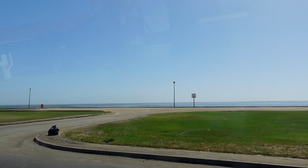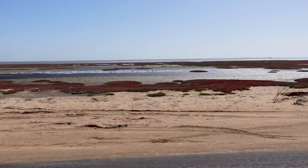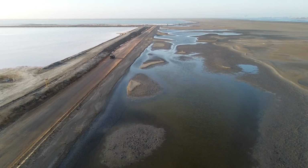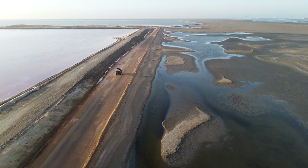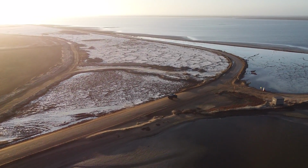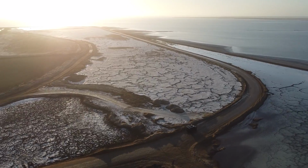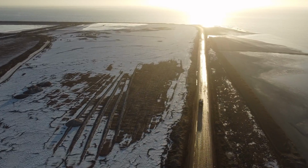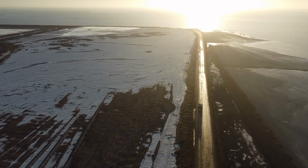Walvis Bay is protected by a stretch of sand. It creates a lagoon between the city and the rough Atlantic Ocean. The area is a paradise for birds, but also a salt refinery. Thousands of hectares of salt pans separate us from the ocean.